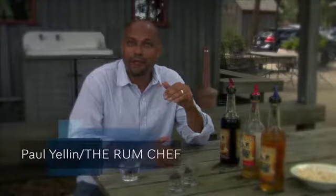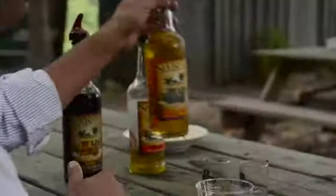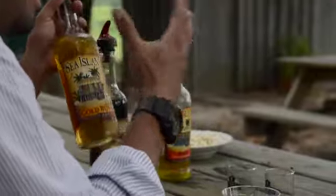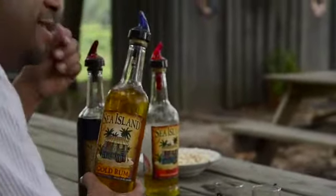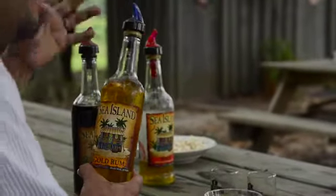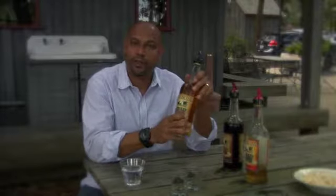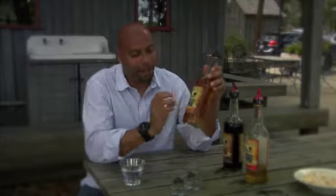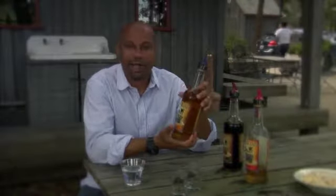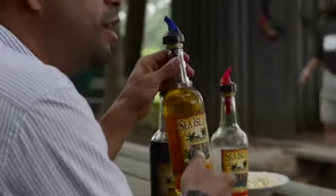Since I am the rum chef, it would be rude of me not to include some food to the mix. Now, each of these has a distinct flavor, distinct taste, distinct personality, and when I taste them, immediately I can see the dishes that it would go with. This gold rum, even though it's a little bit young, 4 years, I can't wait for the 7-year-old, but this gold rum would be lovely in, say, a peppercorn sauce. So we do a rum peppercorn sauce over a nice steak.